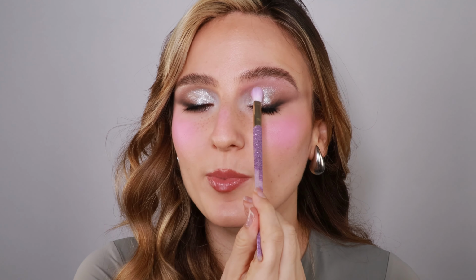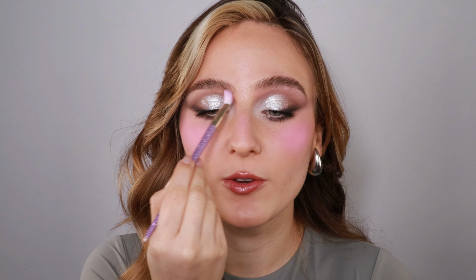On this side, I used the blush to kind of blend out my eyeshadow, and on this side I didn't. Nothing wrong with the side where I didn't do it, but I just really love the polished finish this gives. So you can always just think of your makeup products as multi-use products. You can always do more than one thing with them. So this is basically how I would wear it.